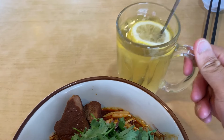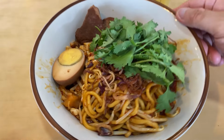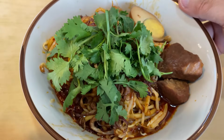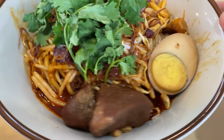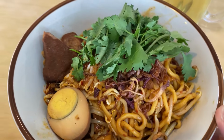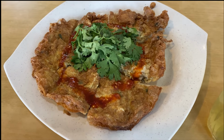Hot honey lemon. Okay, this is the one that I ordered. It's a dry noodle, a special dry noodle. Hokkien ta, I call it. Served with braised pork, egg. Looks good, right? Can't wait to try. This is the oyster omelette.